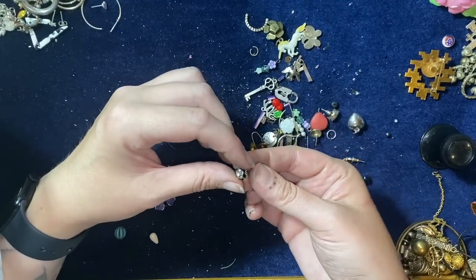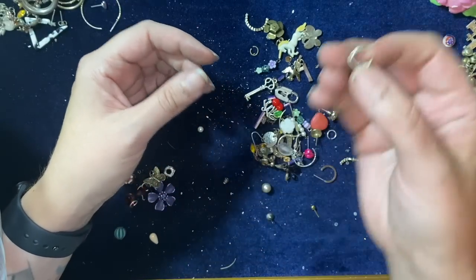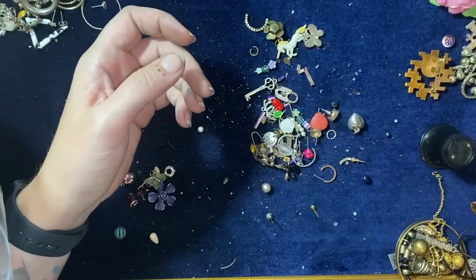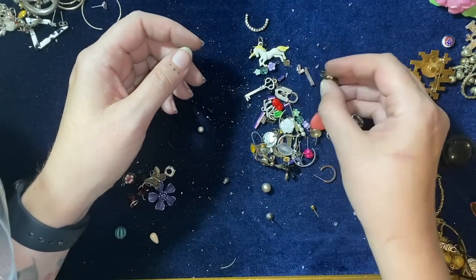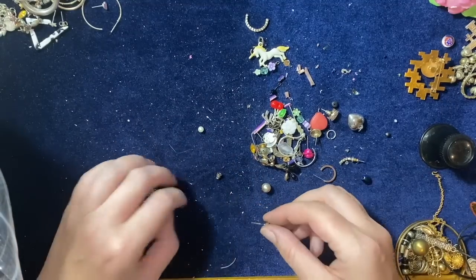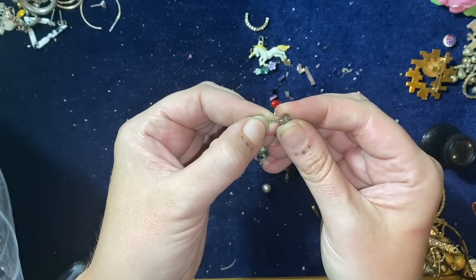I was throwing them in the wrong pile then. That might be a little bit of silver as well. Little silver ear cuff. Oh, little birdie with an envelope. Put that in there. Butterfly for my sister. Key and a padlock. They can go into... I think that's silver. I can see the hallmark from there.